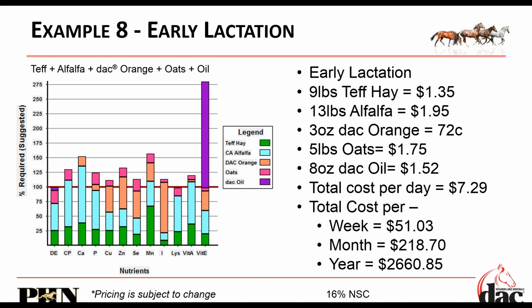If you're going to bump down the alfalfa, know that you're losing calories and you're losing protein. So we've now got 9 pounds of teff, 13 pounds of alfalfa. We still got to have 3 ounces of orange, because we're really just losing protein and calories, not vitamins and minerals. We had to add 5 pounds of oats, and we had to double the amount of oil in order to maintain her body weight. Cost per head per day bumps up to about $7.29. So again, over a week, $50, and over a month, about $220 to feed her when we take out that alfalfa-based calorie and protein source.